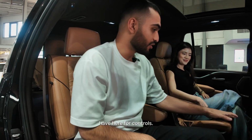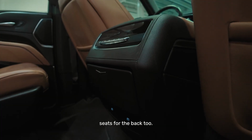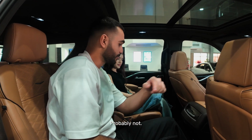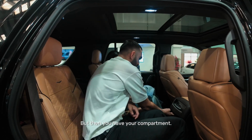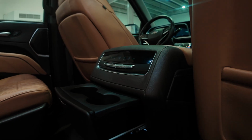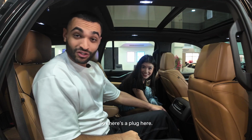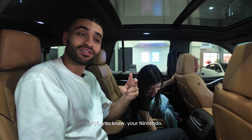Let's talk about what we have here for controls. So again, we have cooling and heated seats for the back too. Does yours have that? Probably not. And then we can control the AC all the way from here. But then you have your compartment. It's a cup holder. I have 2 cup holders. 2 USB Type-Cs. So there's a plug here. What does that mean? You could probably play PS5, you know, or your Nintendo.